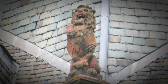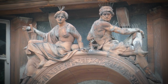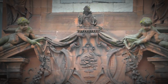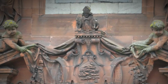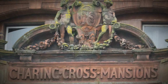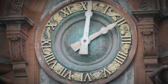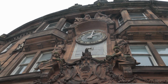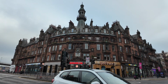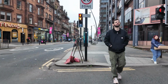Built between 1889 and 1891, these mansions are a fantastic example of the French Renaissance style, which was all the rage in Victorian times. It was designed by a famed Scottish architect called John James Burnet. He had a real knack for creating grand, eye-catching buildings. The mansions are the first and grandest red sandstone tenement in the city, giving them a warm, striking appearance. They are now Category A listed, which means they're recognised as being of special architectural and historical importance.